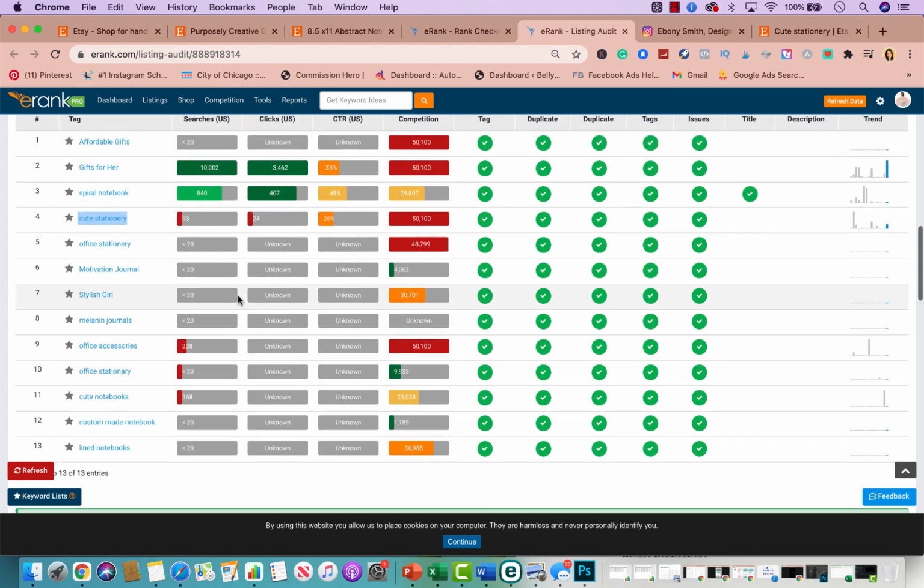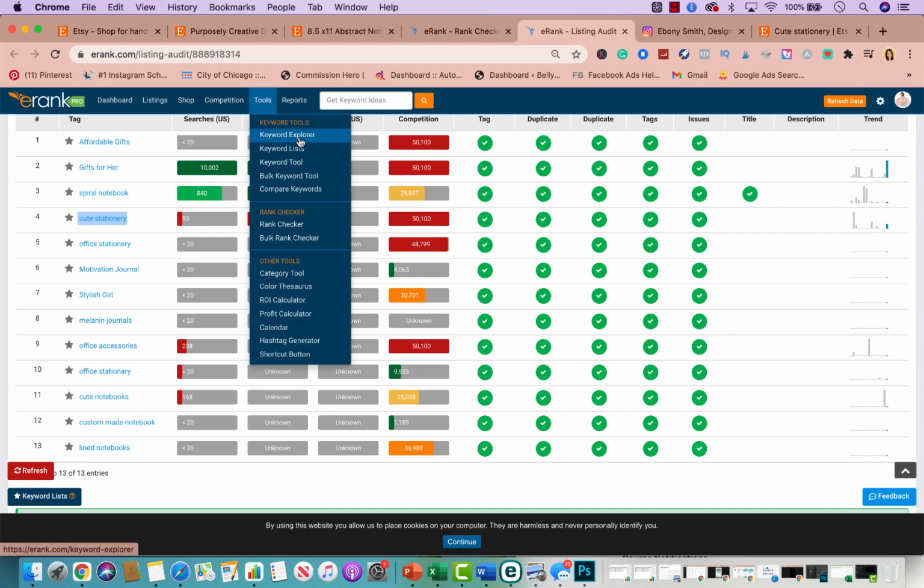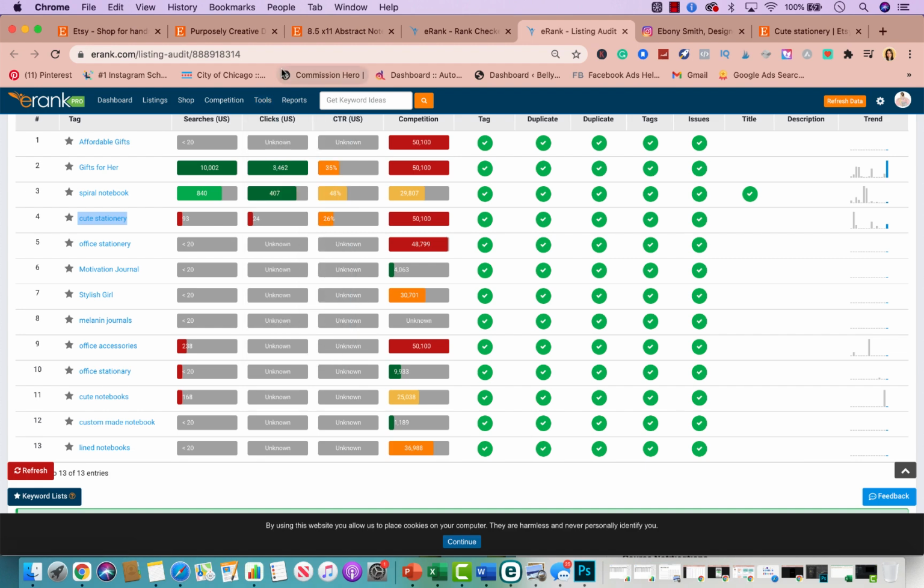So one tool that I use is called Keyword Explorer. You brainstorm your ideas and then you go to Keyword Explorer, you put them in there and you do more research on them. This is the quickest way to do so. There's a lot of tools nowadays that you could use. It doesn't necessarily need to be eRank. This just happens to be the tool that I choose to use. But you could use any tool out there to do keyword research.